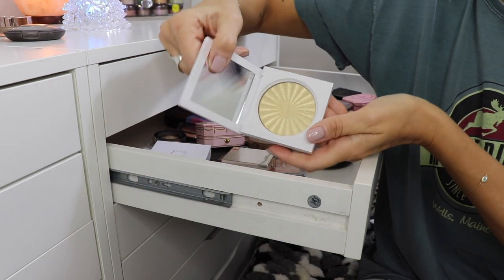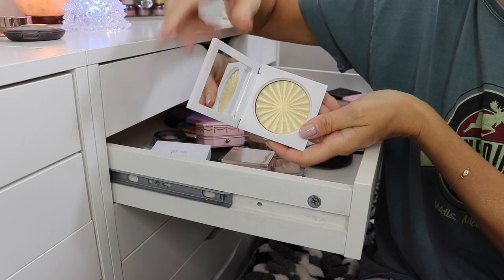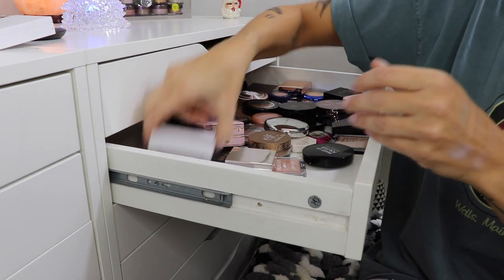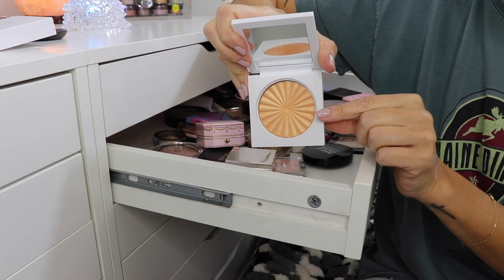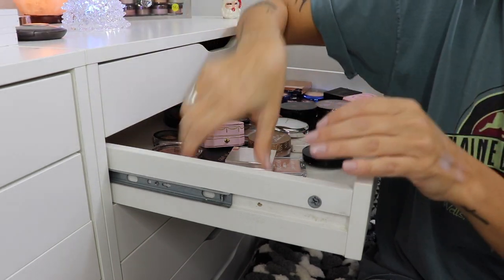Gumdrop. This one I'm getting rid of. I'm not a fan of a yellow gold highlighter. So that one I will part ways with. Pumpkin Pie. That's really pretty. It's very unique, but not something for me. So I can get rid of that one.